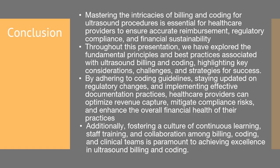So throughout this presentation, we've really gone over the high level, low level aspects of more common ultrasound procedure charges, CPT codes, things to consider when you're billing limited point of care ultrasound.